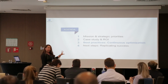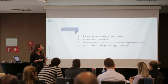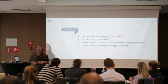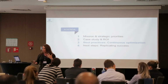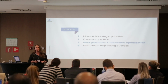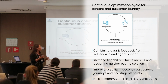So that's the case study, shared some of our ROI with it, but now I get into the part that I think is really the value add that Kelp brings to the partnership, and that's the continuous optimization. You know, if you implement something and then you don't do anything more, you may have a great return right away, but things are always changing. So being able to have continuous optimization and the team driving this has been fantastic.